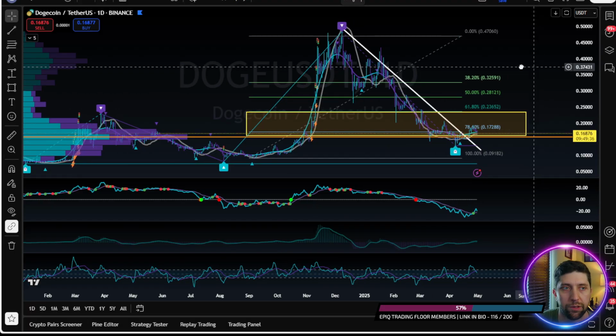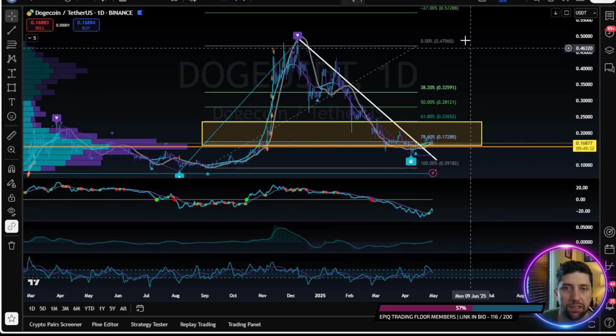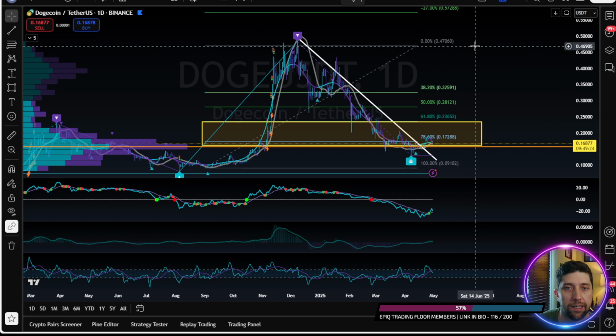Now, going into the predictions, what we really want to see is a test of this range high at about 47 cents. I would be expecting selling pressure at this point and a little bit of a retracement, but that would be the first take profit point if I was getting into a trade down here in this zone.